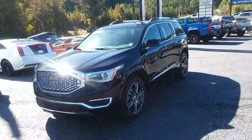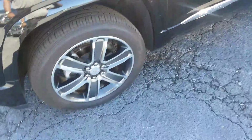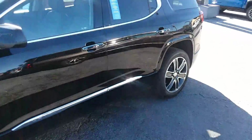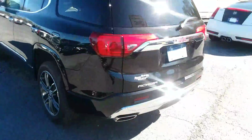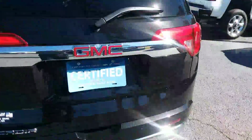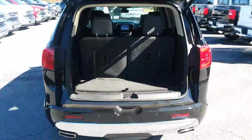What I'm going to do, John, I'm going to send you a quick video of this 2018 certified Acadia. As you see, John, this vehicle has your Denali wheels on it. Black and chrome accented door handles. Vehicle has your backup sensors, backup camera. Power lift gate, third row seating.